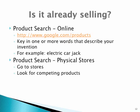Now, when you look at already selling, you can go to google.com/products, key in some keywords that describe your invention, and all the products related to those keywords come out. The example that I have is electric car jack. Type in those words, you're going to see several electric car jacks. And that would let you know if you come up with the idea for an electric car jack, it's been done. And unless you've got a more elegant, cost-effective solution, you probably shouldn't go there.